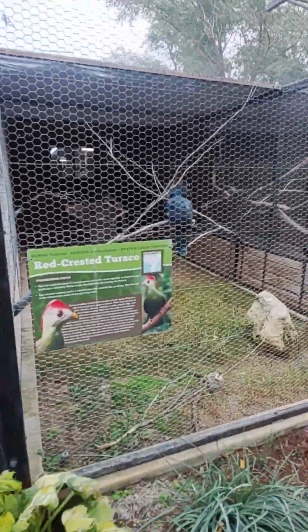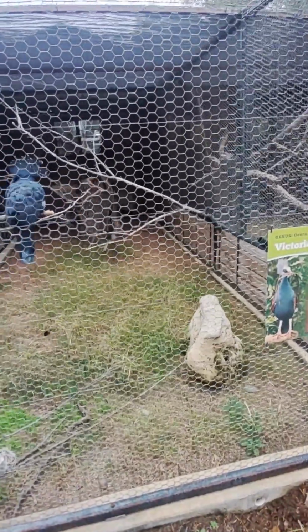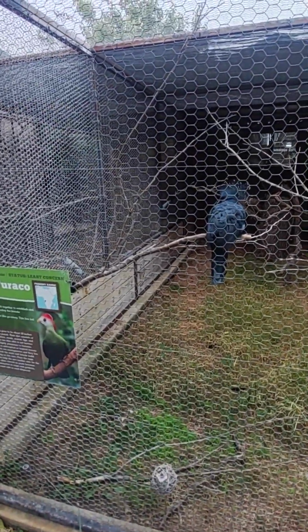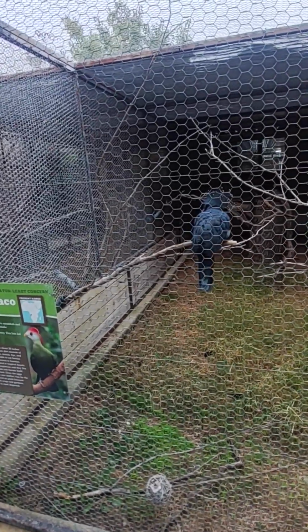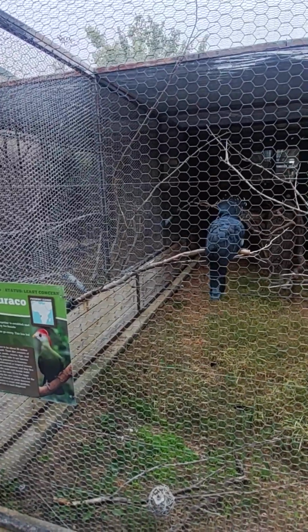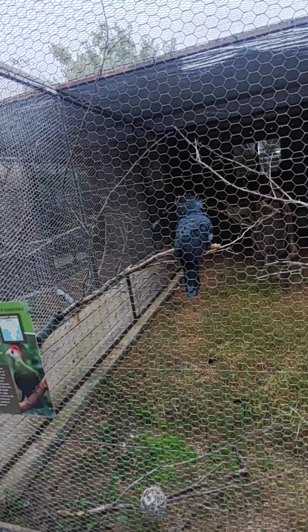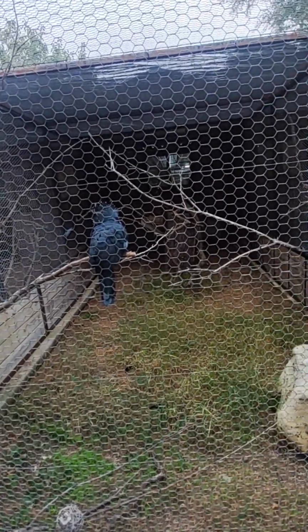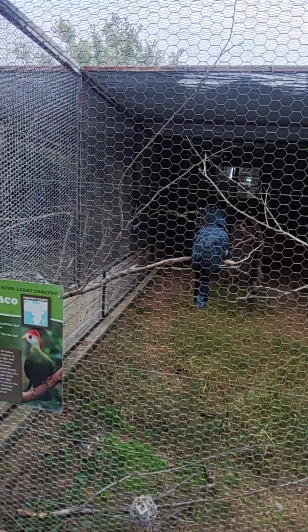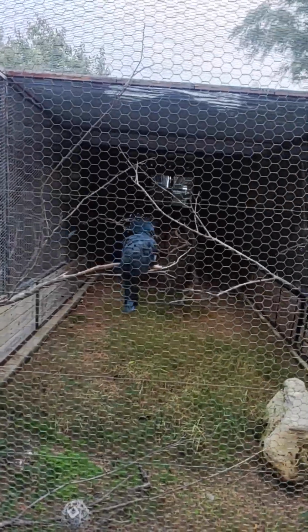I have a red-crested Tarocco and a Victoria crowned pigeon. Very beautiful blue bird, the pigeon right here, Victoria crowned pigeon. I think the Tarocco likes to hide in the back. I saw him once. He briefly flew up here to visit me yesterday, but before I could take a picture of him, he flew back. But he's in there.